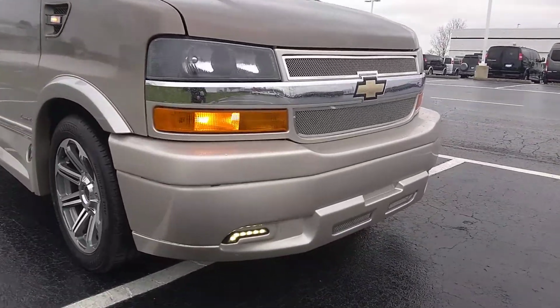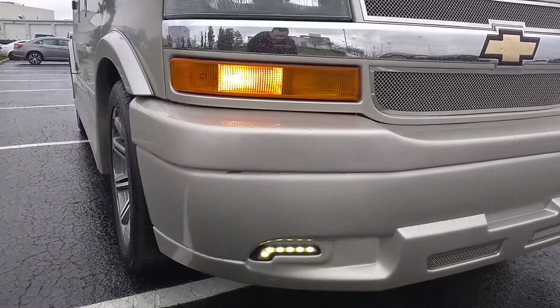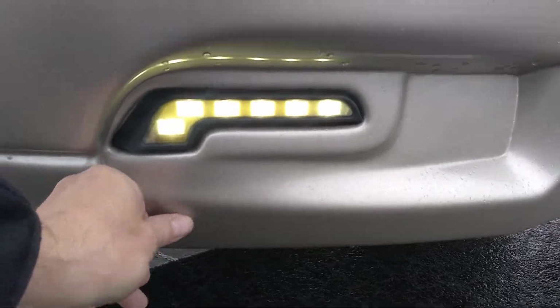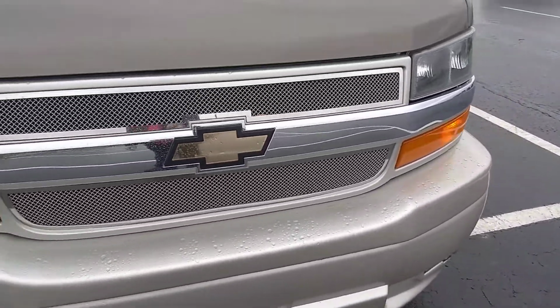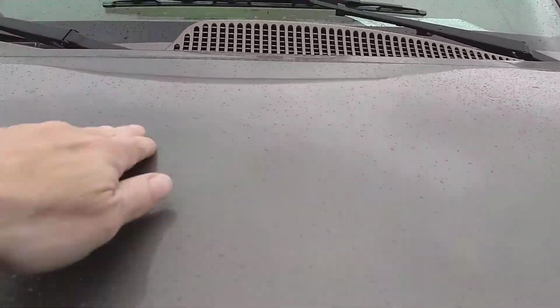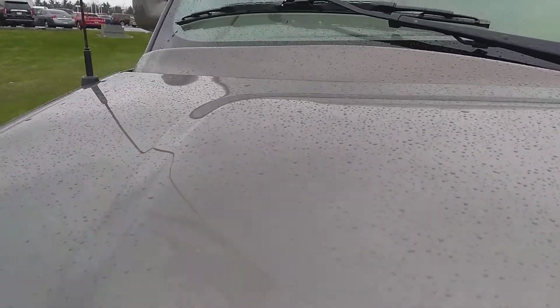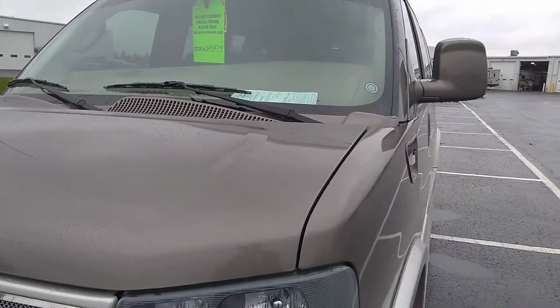Around front here, I don't see any damage on the front end. It looks really clean. I do see a little scuff below this LED, and that's nothing. So that's something that was left on there, wax or something like that. The hood looks really good. I don't see any issues there. It is raining, and I got something. It needs a wash, it looks like. I got some stuff on it, but no damage to the body at all.